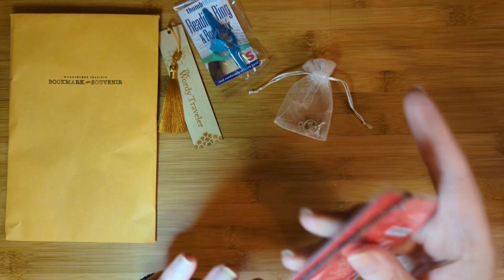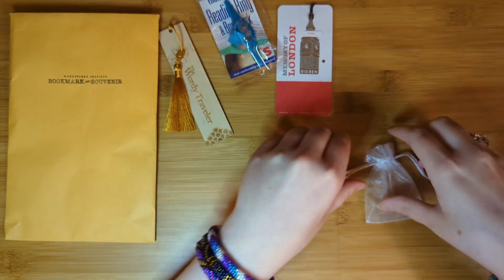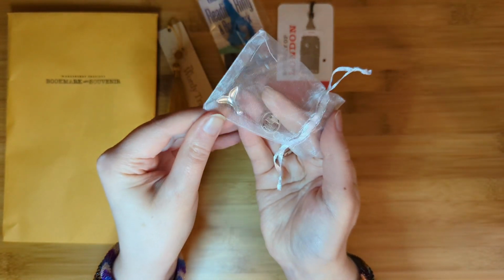And this looks like another bookmark, and it says Memory of London. So far we've been to London for sure. And we're gonna see where the charms have taken us, if we can guess maybe what country. Sometimes they're obvious, sometimes they're not.